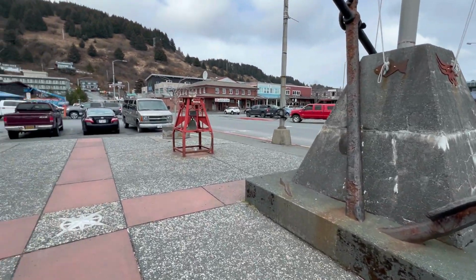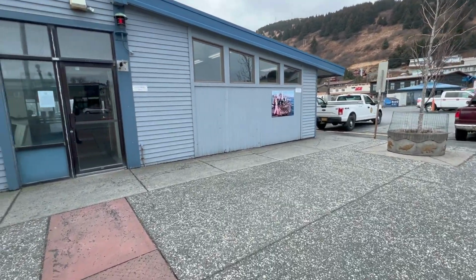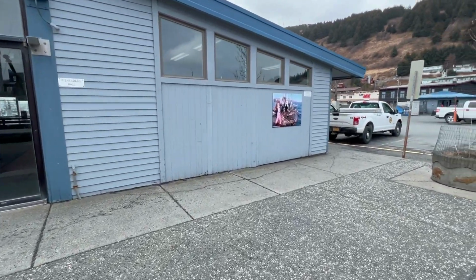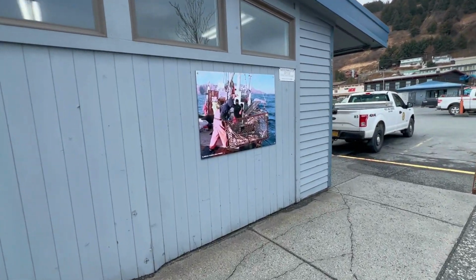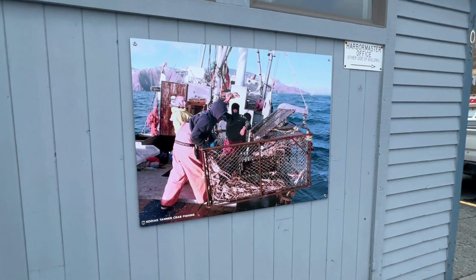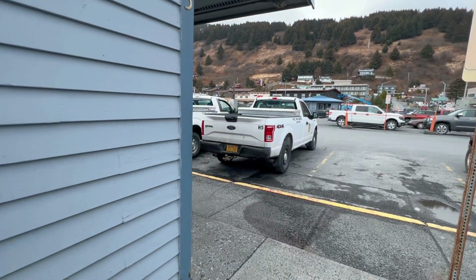Yeah. So that is the Harbormaster's office. It's like the Fisherman's Hall. I'm not going to go in there because I'm not a fisherman. The office is actually on the other side. People fishing tanner crab, getting cold and it's raining.